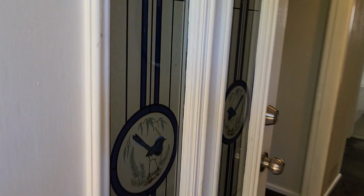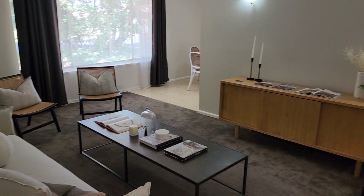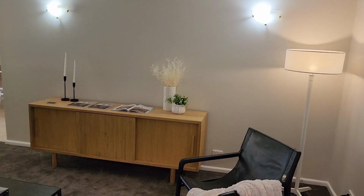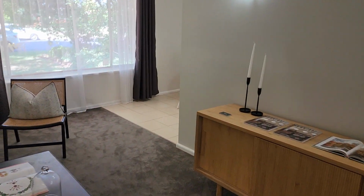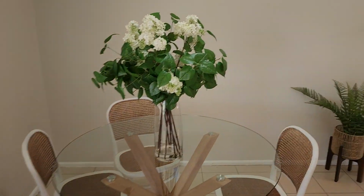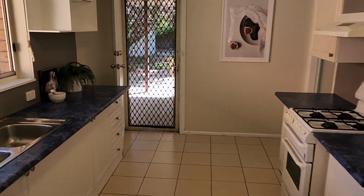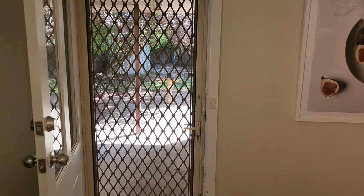So, entrance through the front door, you can see the lovely stained glass windows. To the left we've got sort of a lounge, TV area, living area. And as we go along, we come to the dining area and full-length galley kitchen. To the back is the garden, which we'll explore in a moment. But over here, we have the side thing, linen cupboards and storage cupboards.